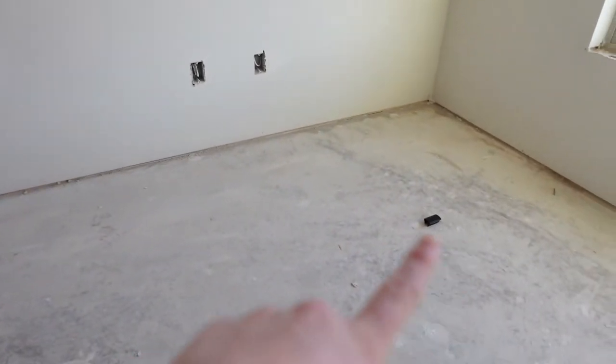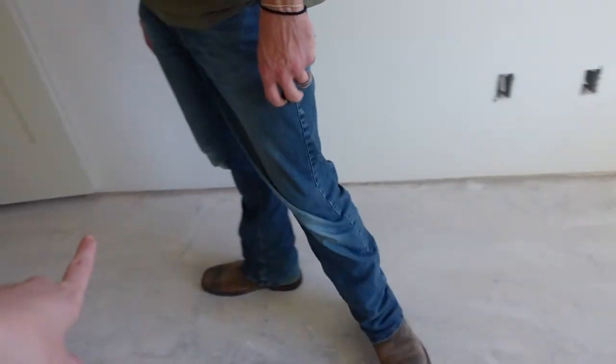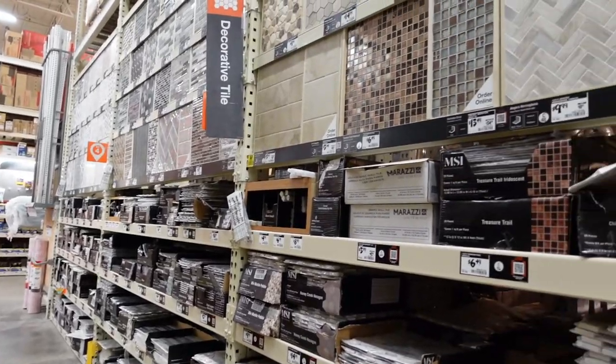You said it was gonna take you a month to do trim work and you're almost done. You know how much baseboard I gotta lay? Oh, I kinda forgot about this. So yeah, all this baseboard Connor's gonna have to come in and do. That'll be a fun video.